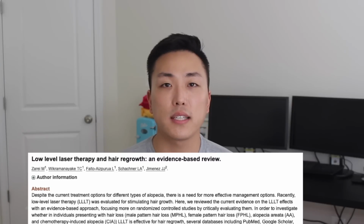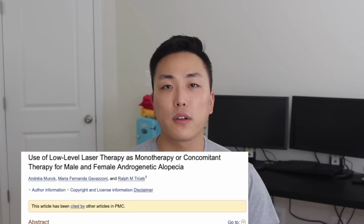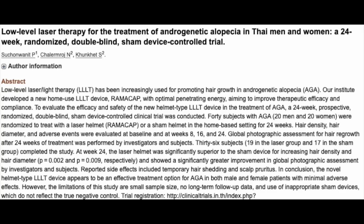Now, there's a ton of studies that are done on low-level laser therapy. There is a famous one in 2018 that tested the efficacy of lasers for the treatment of androgenetic alopecia in both men and women in a 24-week randomized, double-blind, sham device controlled study. And what happened was, after 24 weeks, the study concluded that the laser cap showed a significantly greater increase in not only hair density, but also hair diameter when it was compared with the sham device.